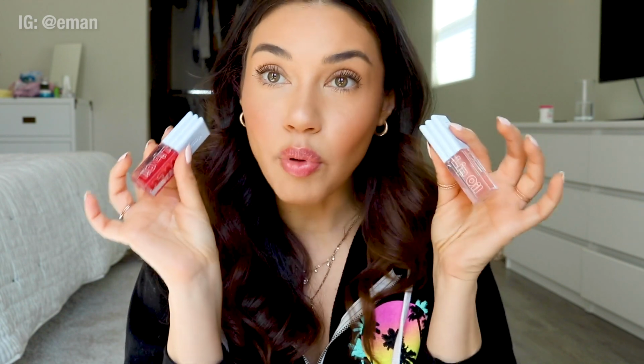Okay, time for lips, you guys. So this is what I've been doing for lips. I do this combo. It is the Kosas Wet Lip Oil. I love these. I have the shade Jellyfish and the shade Jaws. I start with a little bit of Jaws first. I don't put this color all over because it is a red.